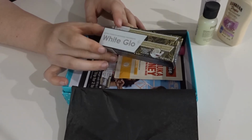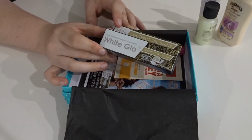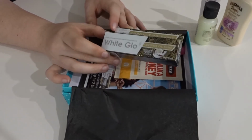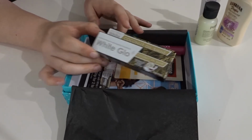So I'm actually keen to try this because I've never tried a coconut oil toothpaste before. So that's actually interesting. I wonder if it actually whitens your teeth. I wonder if the coconut oil actually does something, or if it's just, you know, a marketing thing.